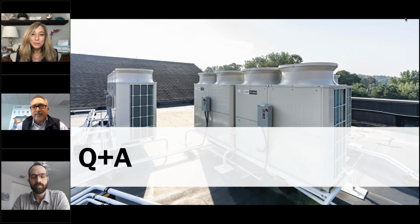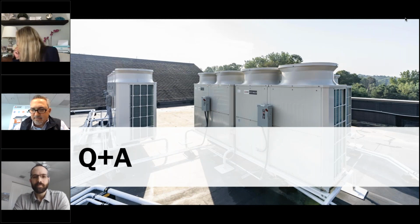All right, excellent. So let's switch over to VRF for a second. Randall, you'll take the first hit on this one. Earlier you discussed ERVs and DOAS, but aren't those just for bigger buildings with VRF? So how do you handle outside air if you're using mini splits?